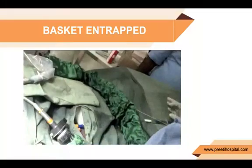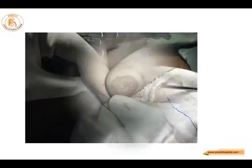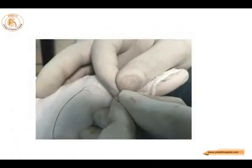It's a compressed wire, so you should be careful when taking it out. For example, if you see here, it is broken with the laser fiber, and the compressed wire is unlooping and kinking. Ultimately, on X-ray you also cannot see it very easily. So you should know antegrade and retrograde approaches.